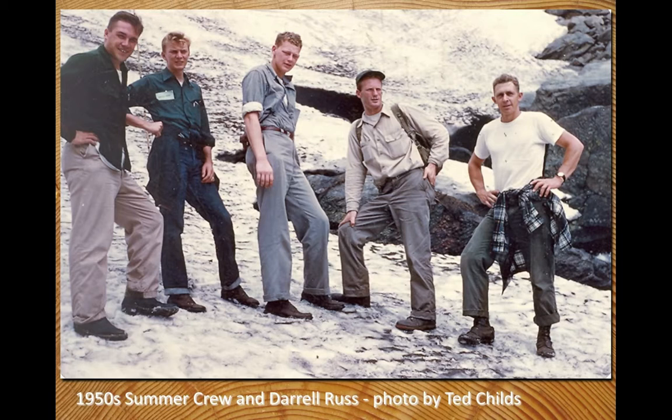Darrell and Ted were dedicated and effective mentors for scores of summer interns. This is a photo of one of their regional field tours that Ted and Darrell organized to supplement the learning experience at Great Mountain Forest.